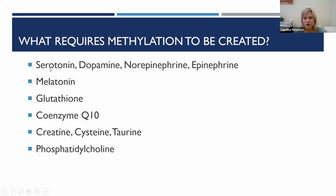So we talked about the neurotransmitters. Melatonin is a byproduct of serotonin, glutathione, part of the transsulfuration pathway, coenzyme Q10, important for heart, some amino acids, and then phosphatidylcholine, which is part of the methylation pathway. The choline is, and then choline, acetylcholine, the neurotransmitter, has that, and then also related to making the myelination, the myelin sheath around the nerves.